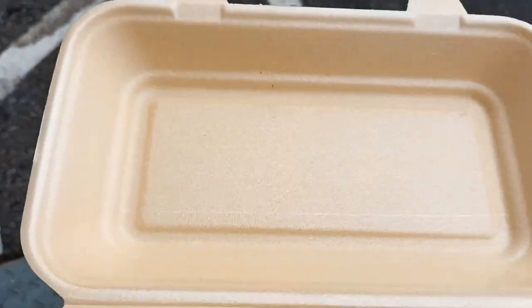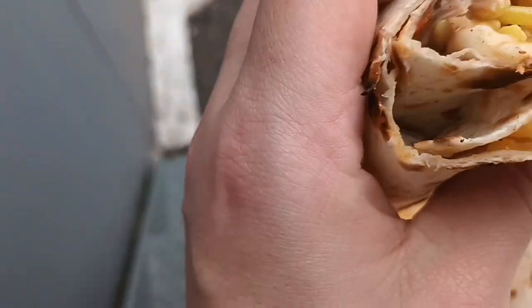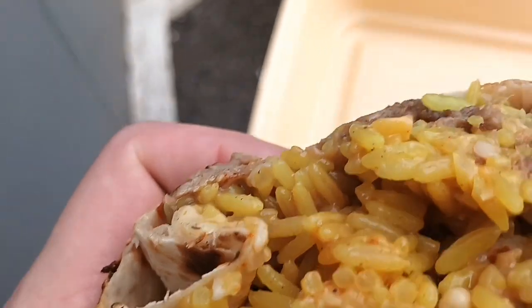The pulled pork shoulder burrito with no salad, please. And cheese as well, thank you. So guys, this is your bacon beef burrito. Rice in it, bacon, sauces. It's really good. Very delicious.